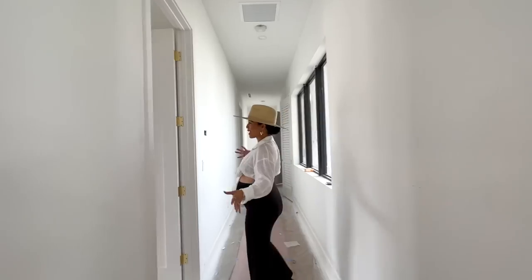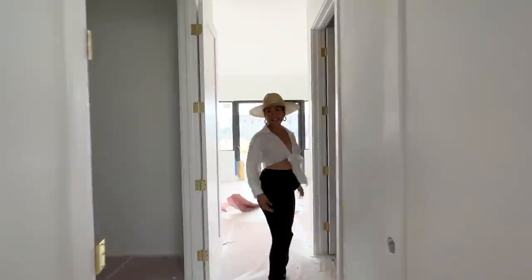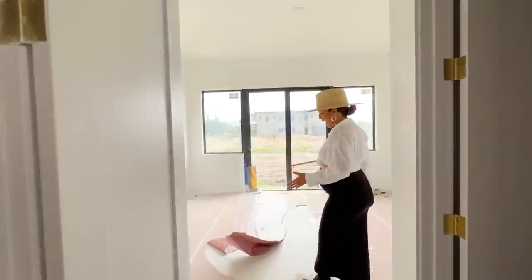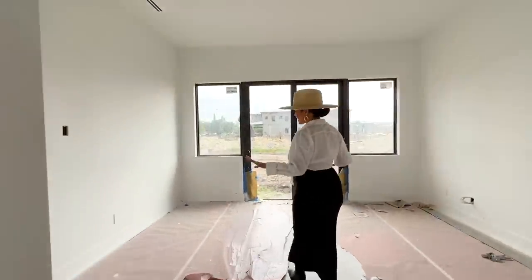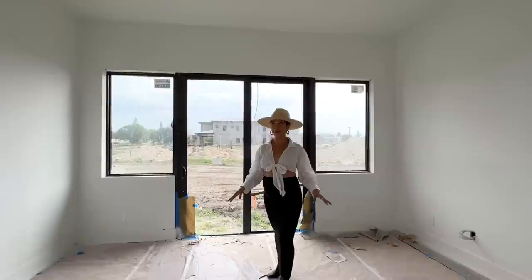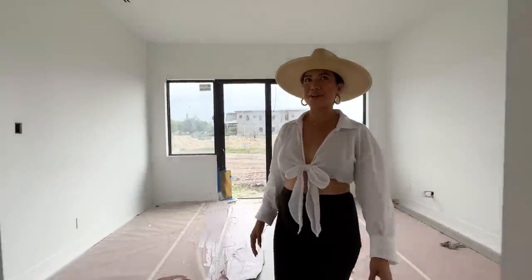This is where the girls' rooms are. So Abby and Issa, they're so sweet. They've gotten used to sharing a room since we've moved to Florida, and they want to continue sharing a room. So this is going to be Abby and Issa quarters. They really want a bunk bed. Issa's not ready for a bunk bed yet, though, so we'll see how that goes.